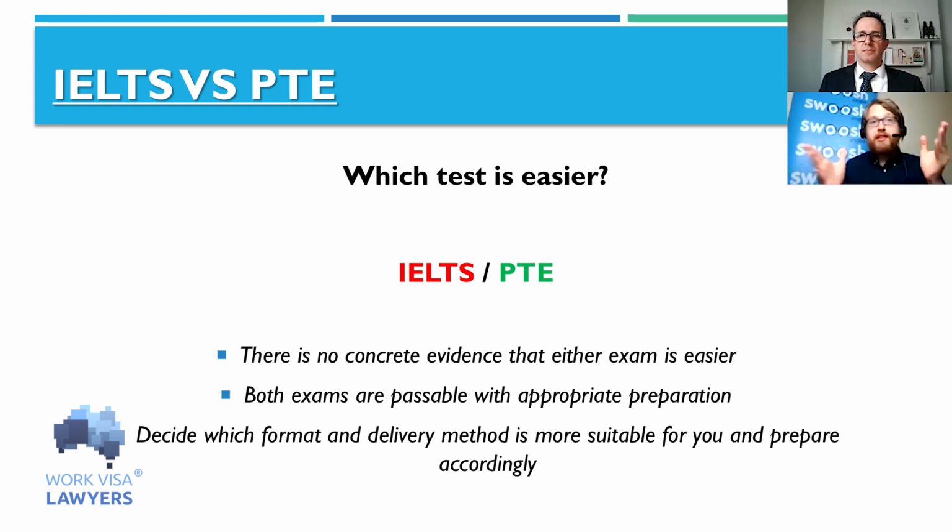However, it does depend, I think, on which format you're more familiar with. Have you prepared for the 21 PTE exercises? Are you more familiar with a computer-based delivery? Or are you more familiar with what you've learned in terms of the IELTS test, in terms of its format? Are you okay with writing by hand? Those things are what are going to make either exam easier than the other.